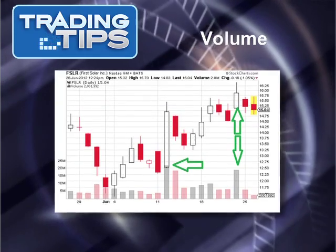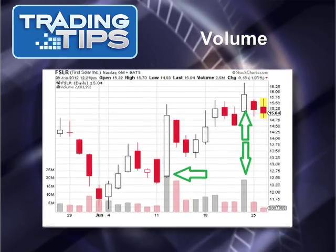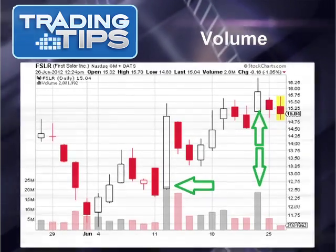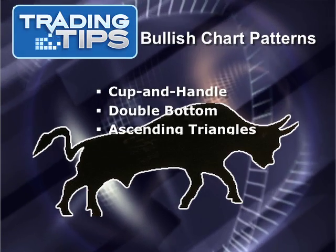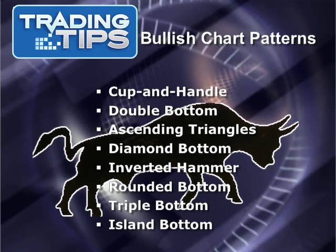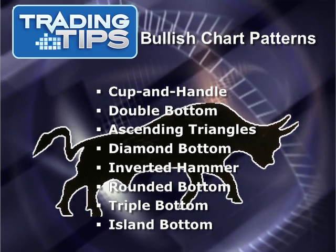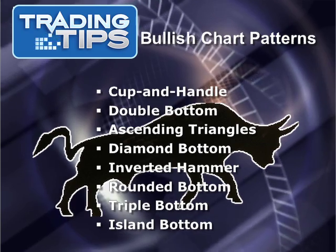Now we'll take a look at the stock's chart, and the first thing we're going to be looking at is volume. More specifically, we want to see big volume on the days when the stock's price surged, such as in this example. Next, we can look to see if the stock is in any commonly recognized chart pattern formation. Here's a list of bullish chart formations on which TradingTips.com has done full episodes. You can go to our site, TradingTips.com, and search for these terms to learn about them in great detail.